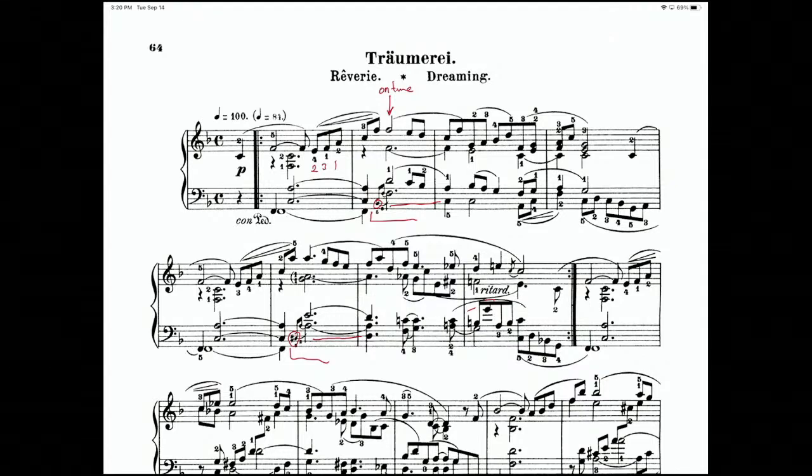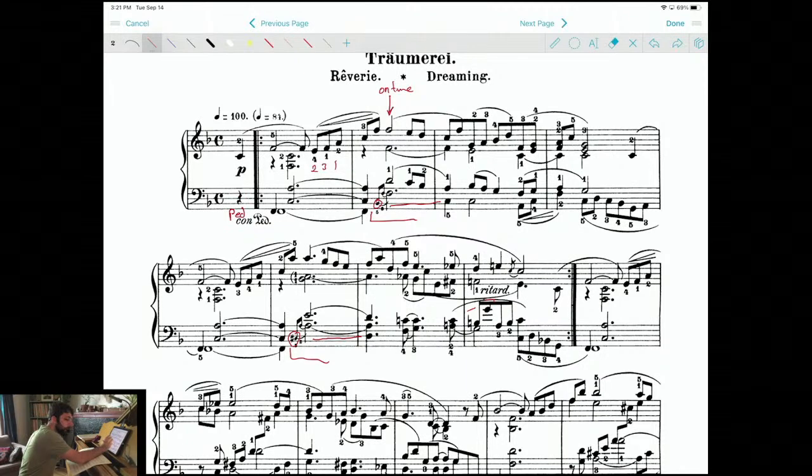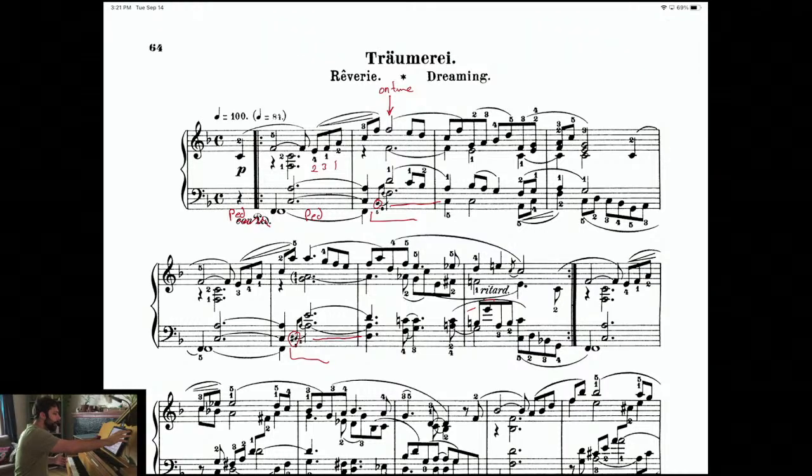If we look in the Henley edition here, this pedal is quite different, okay? In the Henley, we have pedal written here, okay? And then another pedal written here. Not like this, okay? And then in a few other specific places the pedal is written. So that makes sense to me. That would suggest that the first note should stay with the second in the same pedal. And then you're just repeating that.